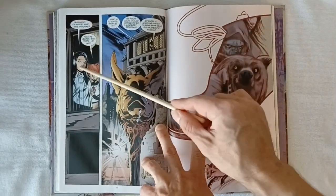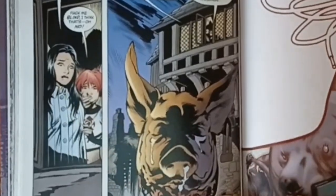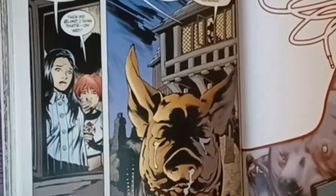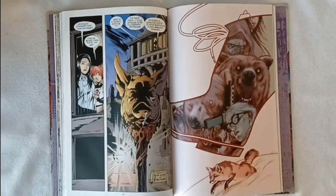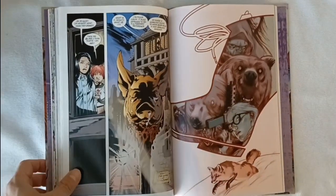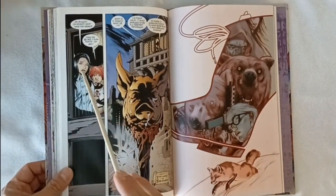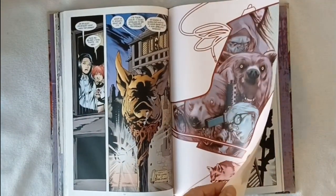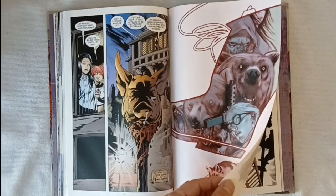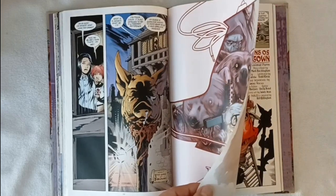You see the two characters there. I like the facial expressions. Also, on this second arc is Mark Buckingham, but all the artists do a good job keeping it kind of similar to each other, at least at first. I like every character has a different face. They all look different. Some of the body types look similar, but a lot of them look different as well. So it got real dark right there.